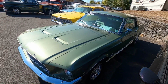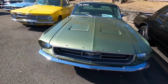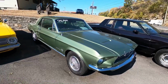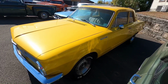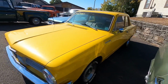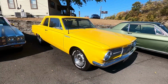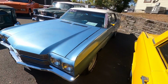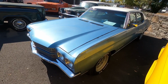Right next to the Monte Carlo, we have a 1967 Ford Mustang, priced at $15,900. What about a 1965 Plymouth Valiant, priced at $13,900? A 1970 Chevelle. This is the 4-door setup with an LS motor, priced at $19,900.